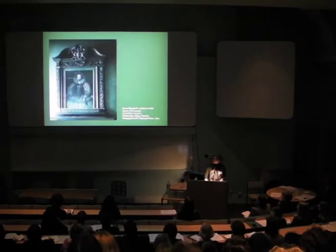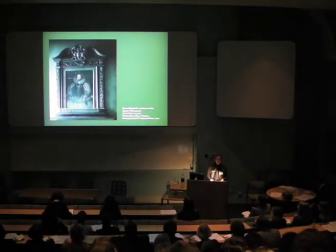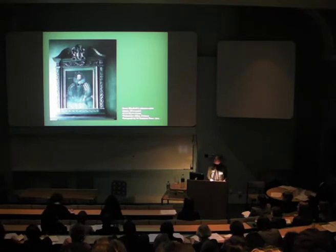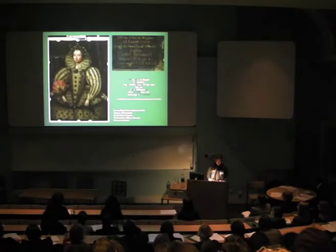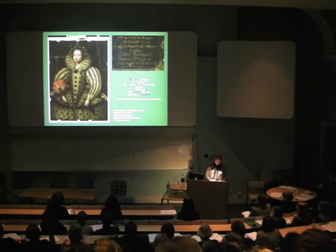The talk centres on this image. It's from Westminster Abbey. It's obviously of Elizabeth I, or maybe not so obvious. It's been in the collection there since the 18th century, and this is an early 20th century picture of the portrait in the deanery. It's still in this frame, which is obviously much later. It's Victorian.